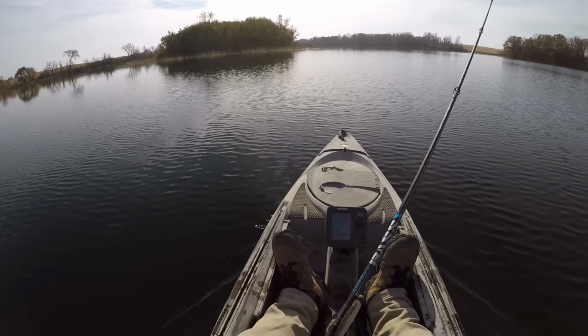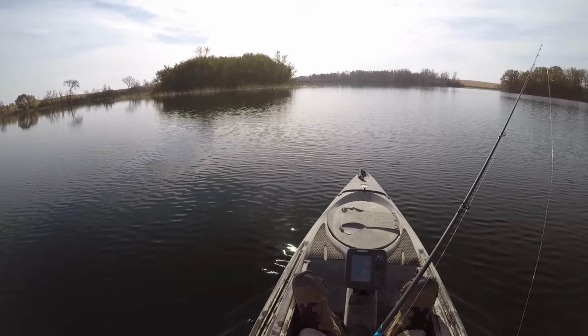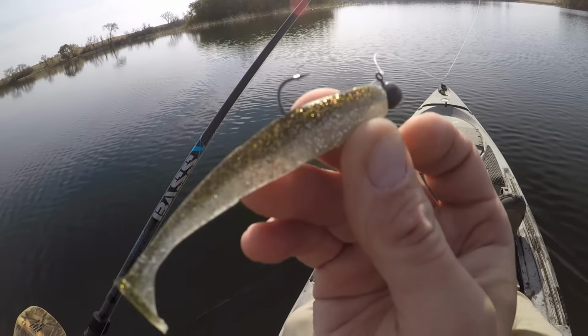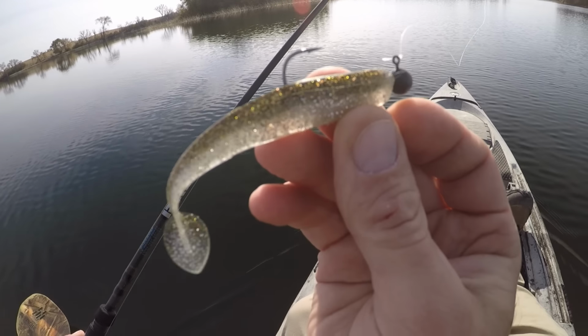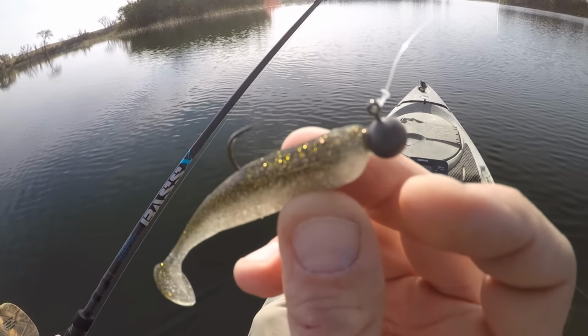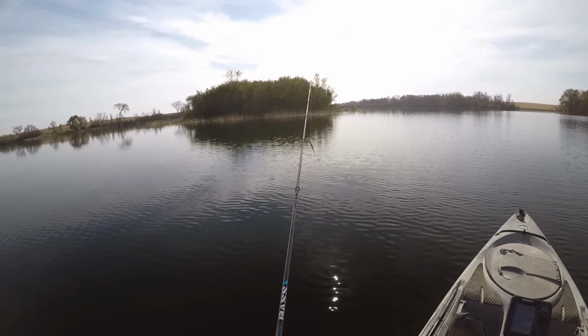I figured I was about due for a little break from all that to come out here for some quality time on the water. We're going to try to find some smallies today. I've got myself rigged up with one of my favorite lures for this time of year, the Bass Assassin Elite Shiner, on a little 3/16 ounce Kayak round head jig.